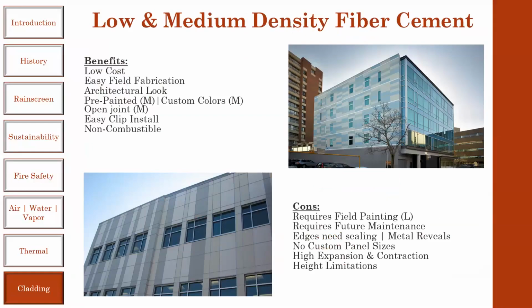We have low and medium density fiber cement products. This is like your Nichiha stuff, that kind of thing. Very low cost, easy to fabricate in the field. The biggest problem with low and medium density fiber cement has to do with the possibility of delamination. The formulation of low and medium density fiber cement versus high density fiber cement is a simple thing: a polyisobutyl sealant bonds the Portland cement to the cellulose, and that's what they do in high-density fiber cement. They don't use this polyisobutyl sealant in low-density fiber cement. So the bond is not as strong, and if water gets on, it especially happens on the edges of low and medium-density fiber cement, where water will start to delaminate it at the edge. And you also get that picture framing look.